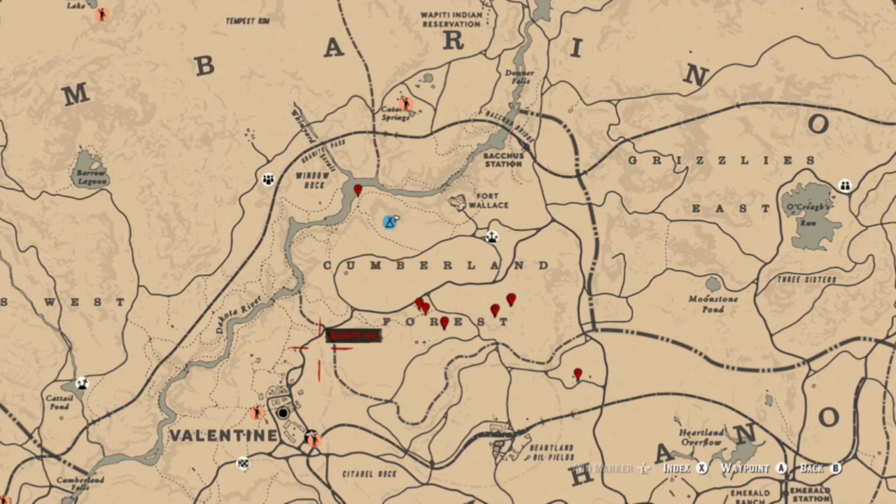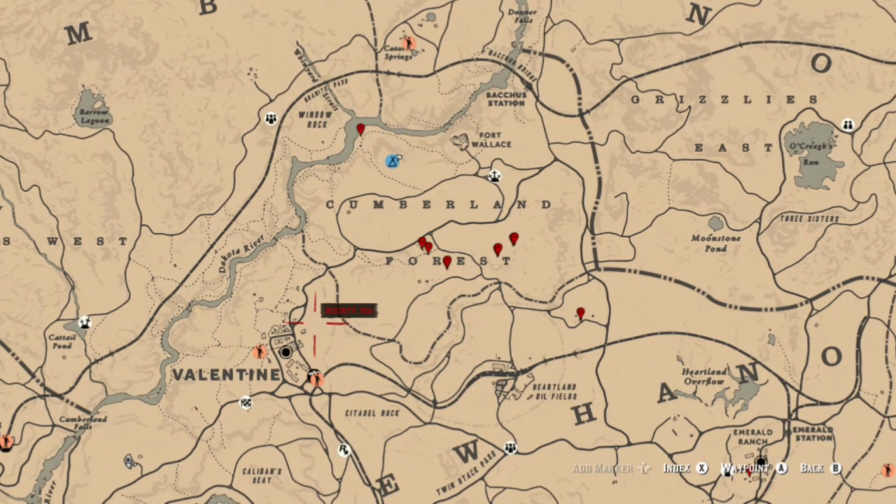So like I said, it worked out perfectly for me. I got my rescue mission, I got my wintergreen, and my cows all in the same spot. Hopefully it works for you.